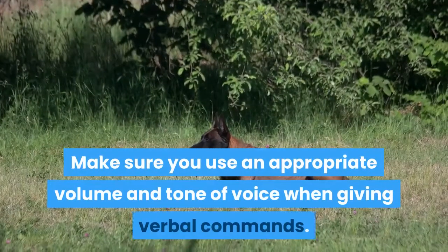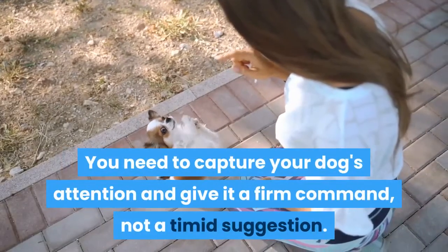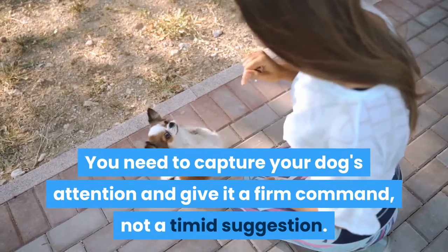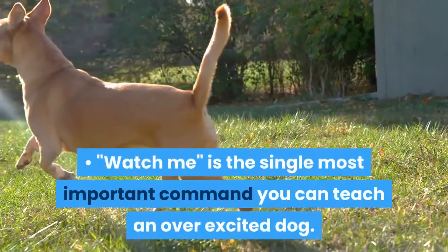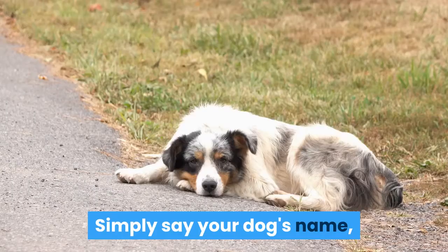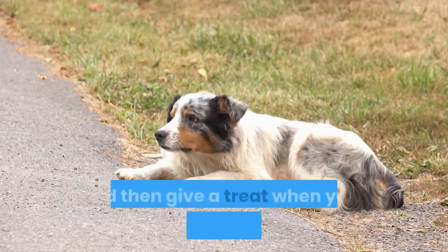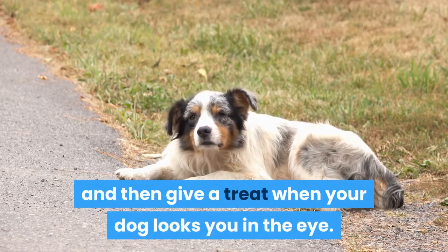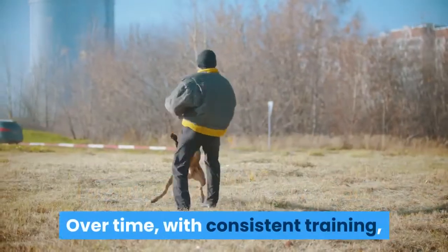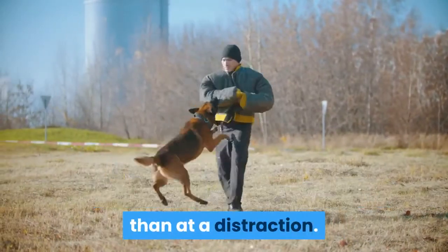Make sure you use an appropriate volume and tone of voice when giving verbal commands. You need to capture your dog's attention and give it a firm command, not a timid suggestion. Watch me is the single most important command you can teach an overexcited dog. Simply say your dog's name, followed by watch me or focus, and then give a treat when your dog looks you in the eye. Over time, with consistent training, your dog will learn to look to you for a treat rather than at a distraction.